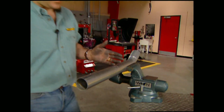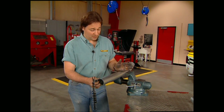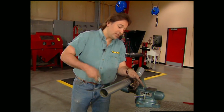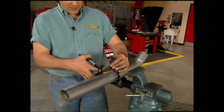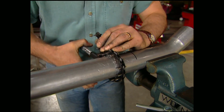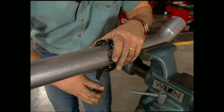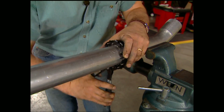Now when you cut your pipe, there's a couple different ways you can do this. You can use a hacksaw or an air-powered cutoff tool. But by far the easiest way to do it is to invest in one of these pipe cutting tools at your local auto parts store for about 30 bucks. Believe me, once you have one, you'll never know how you got by without it.